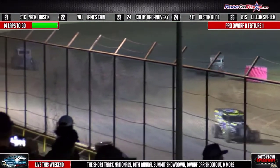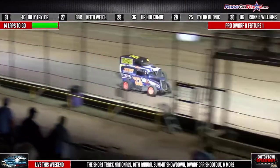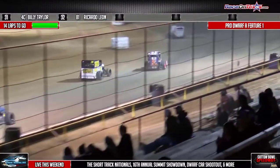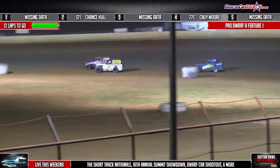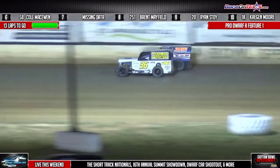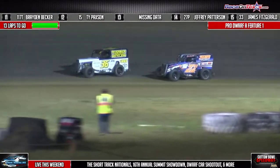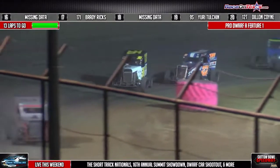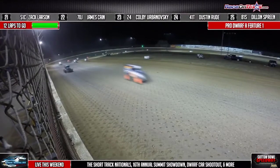turn number three. Here they come out of the corner once again, and we're watching Dustin Rude just down at the bottom of the racetrack just drive away from this pack of fierce competition that we're watching behind him. Here's Coy Moore down on the inside in the 22C. That is the battle that you are checking in right now on All Access. Tip Holcomb out of Colorado Springs. He started 10th, but right now he is sitting right there inside the top five as they make their way around. That is the battle to watch.